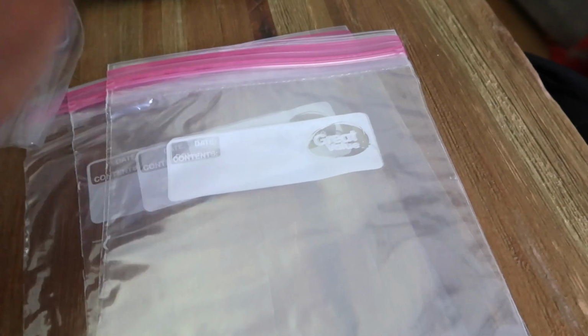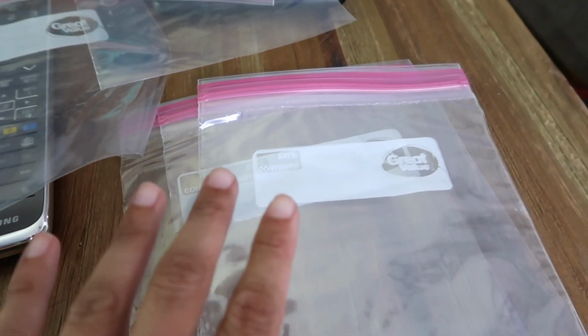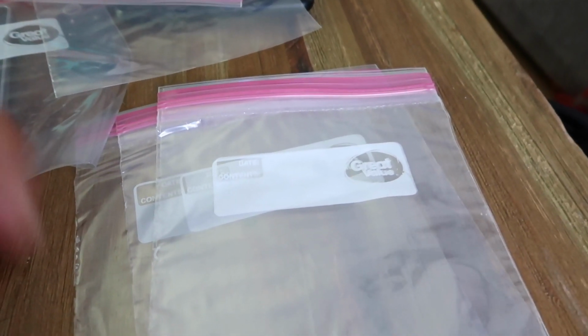That way when I get to school, I don't have to organize them. I can just put the bag where it goes. That way I don't have to worry about sorting any labels. They're already sorted for me, and I can just quickly swap them out.